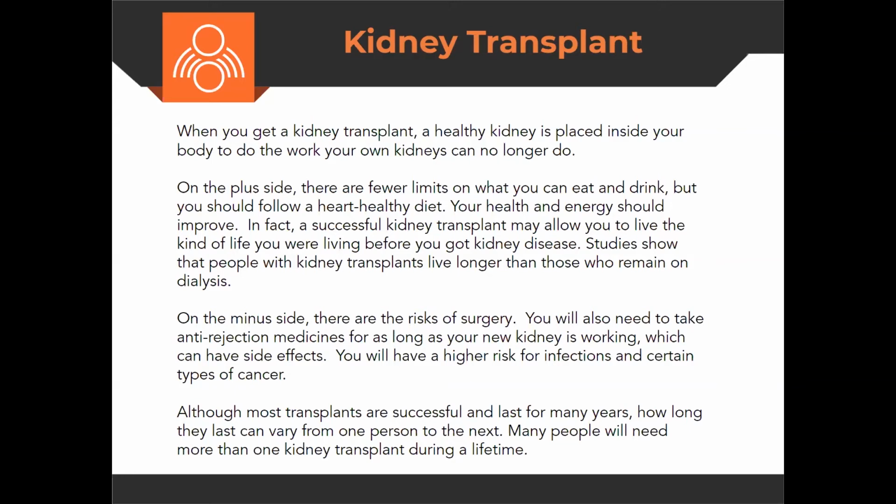One fun fact about kidney transplants is if you are a kidney transplant recipient, they don't remove the non-functioning kidney. So you end up with 3 kidneys. I thought that was pretty interesting, but it really does make sense.